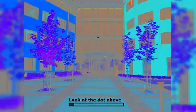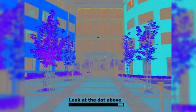Yo, just look at the dot in the middle of the screen, and when that loading bar actually loads at the bottom, don't look at it though, just keep looking at the dot. Something absolutely crazy is about to happen. Just keep looking at the dot, and honestly, this is one of the best illusions I have ever seen in my life. Right, here it goes, like 3, 2, 1.